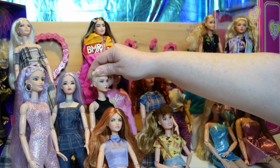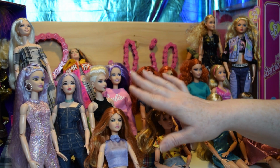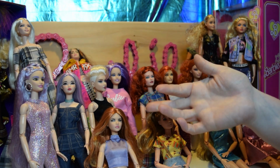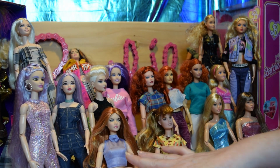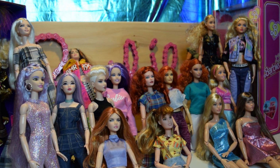And then we also have this Andra face as a normal body in the purple top. So now we have another one that's easier to find, because now we have even a current one that we can get in this skin tone, which is great, as I have a lot of dolls in this skin tone. I do have a lot of purple top dolls still, but some of these ladies do match a little bit better.